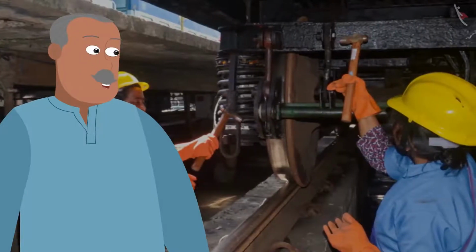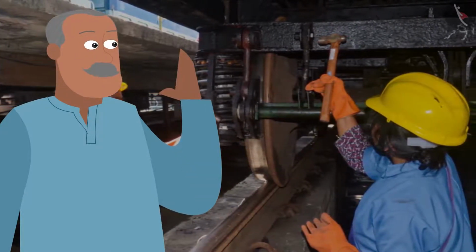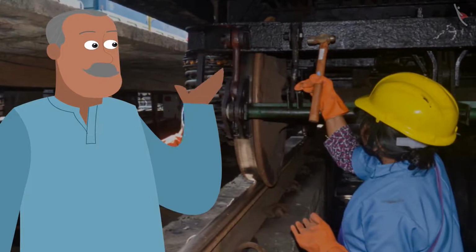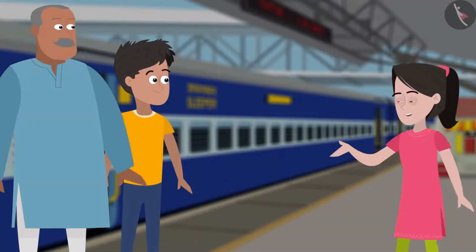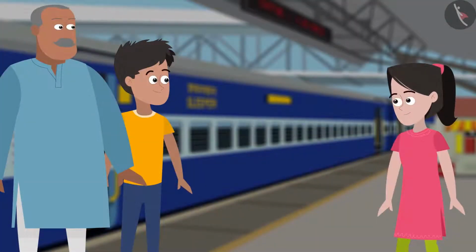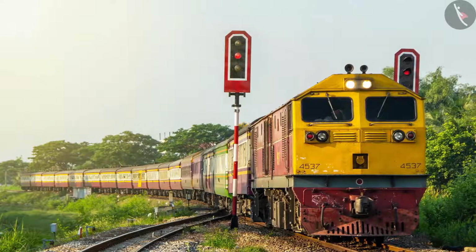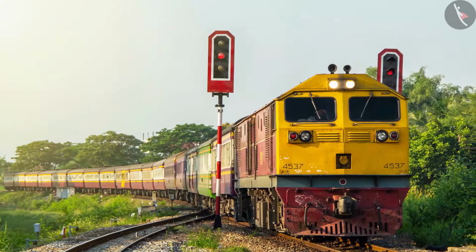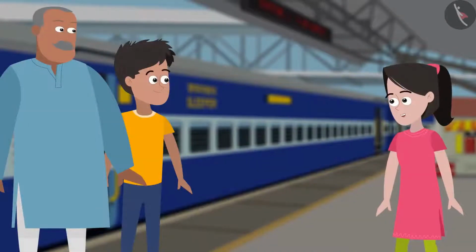Yes, you are absolutely right, Kabir. The most important part of shunting is checking the train for any technical fault and refueling it. What is fuel, uncle? Fuel is the food for a machine. All vehicles for running require fuel, like you fill cars with petrol or diesel. Oh, okay.